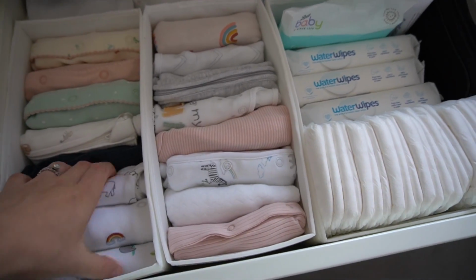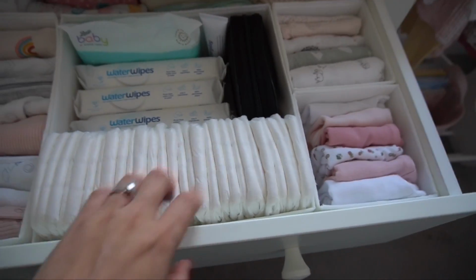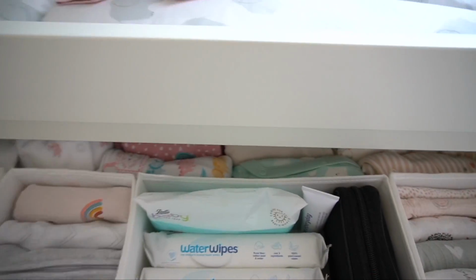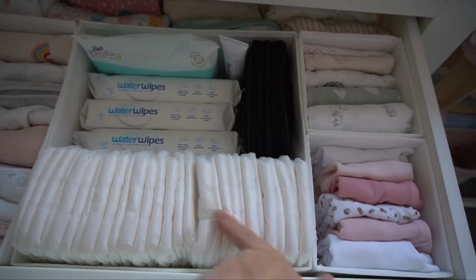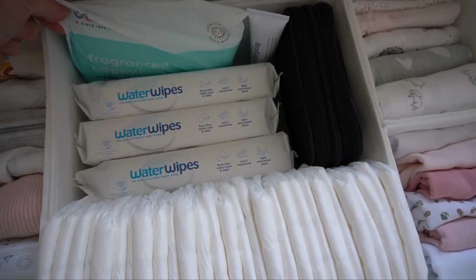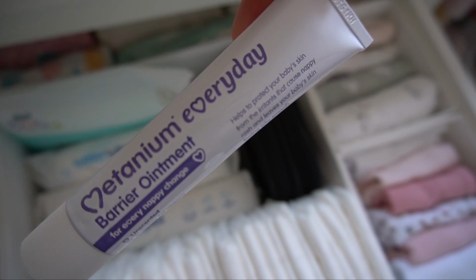We didn't buy too much newborn stuff because I've heard it's a little bit pointless and she might be large. So we'll see. And then there's some 3 to 6 month ones at the back. And then nappies. This is just really therapeutic, this drawer. I just love it. We've got nappy sacks, wipes, nappy cream. This one's meant to be really good.